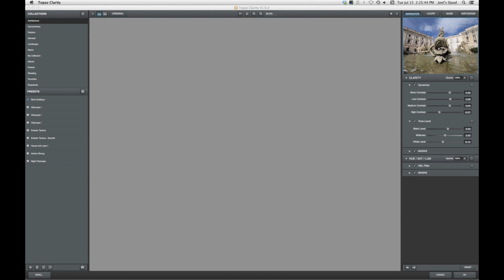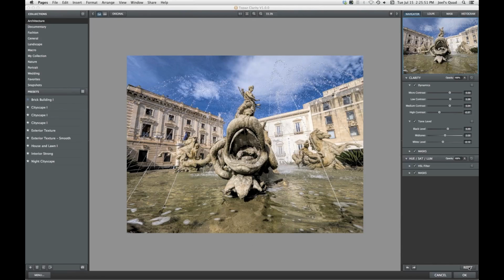All right, so here we are in Clarity. The first thing I do with most of these plugins is I hit the reset. That's in the lower right of my screen here. And so now we're back to our original image.